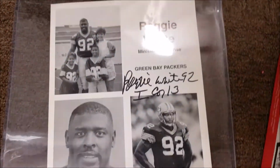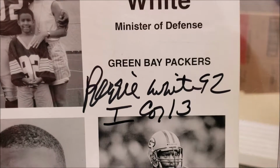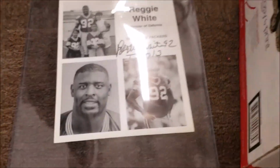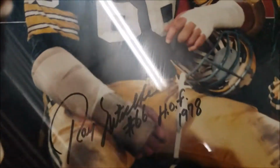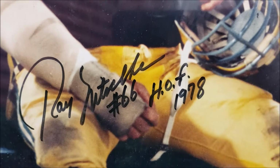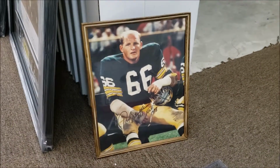Here's another inexpensive piece here. You want Reggie on something, and maybe your budget doesn't allow right now something big and splashy? Well, here's a good start to your Reggie collection. Here's this little, let me get the light out of there. There we go. There's a Ray piece for you. What is that, 11x14 looks like?